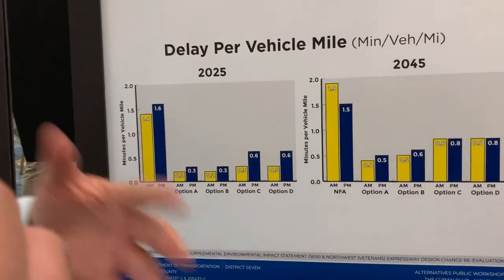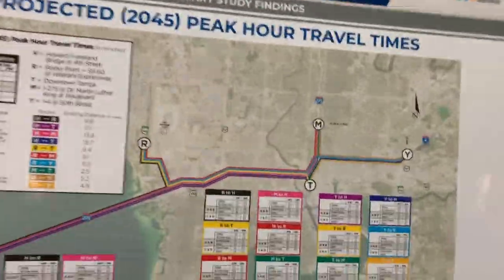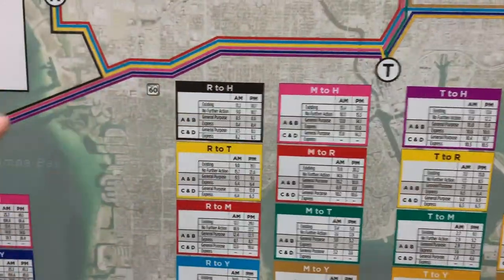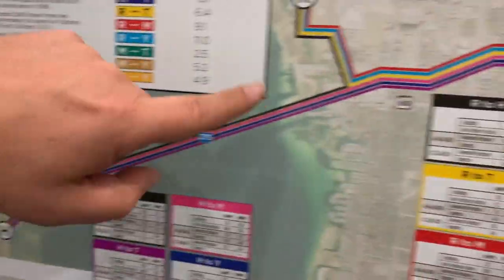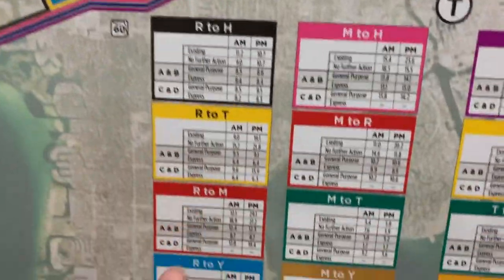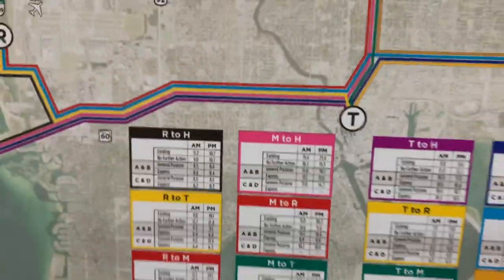As well as graphing those. So it gives an idea of what people would realize and how fast they'd be going and how much delay they might realize. We have travel times we're showing in various locations, from point to point. So on this, R and H would be from R to H out to Howard Franklin Bridge. R to T would be the yellow one. And it provides peak hour travel time, so it shows how much travel time it may be taking these different movements. Okay.